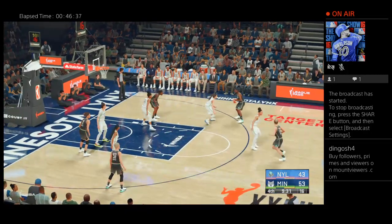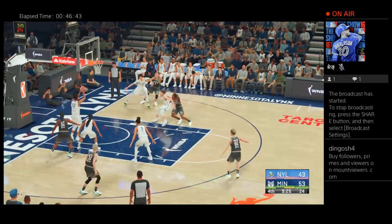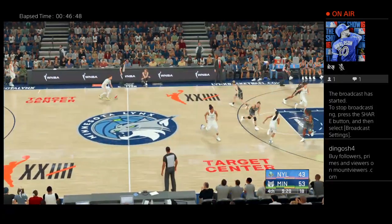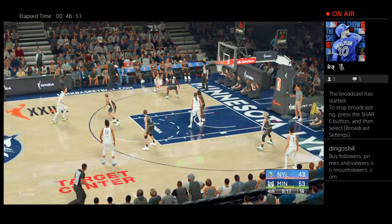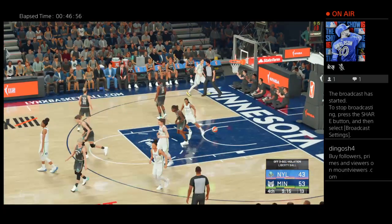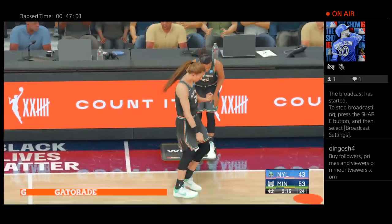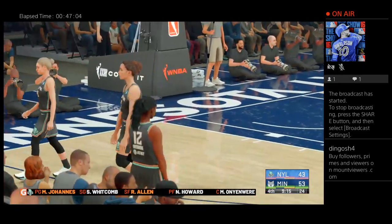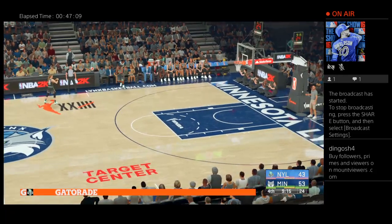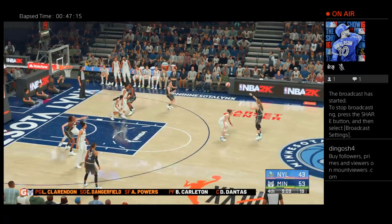Now here's Whitcomb. She's guarded by Dantas. Rebound by the Lynx. Now Shepherd to the left side wing. And she was camped there in the lane, and she gets a three-second call. Liberty making a switch here. Substitution. And so it's New York with it. It's a 10-point game. Outside Whitcomb.